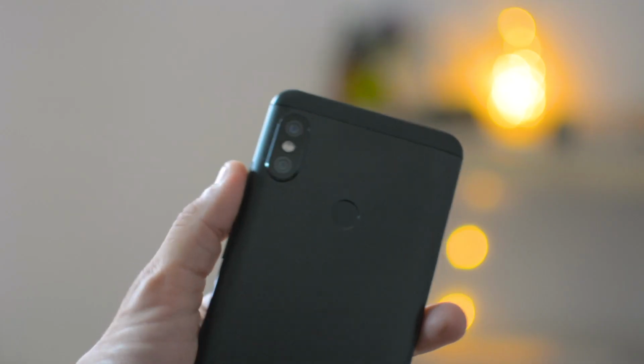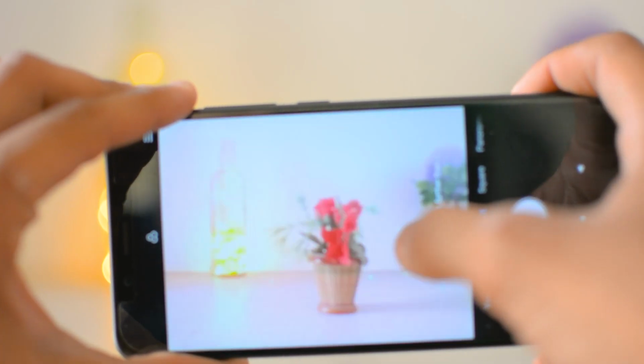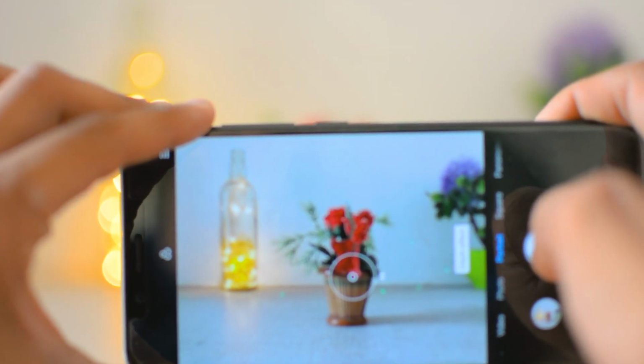So the design is totally similar to the iPhone 10 from the back, especially the camera, the vertical camera design. It has one 12 megapixel camera with f2.2 aperture, and the second is a 5 megapixel camera with f2.0 aperture. The second camera is used only for depth sensing for the portrait shots.